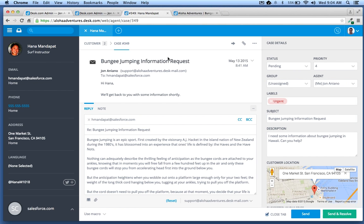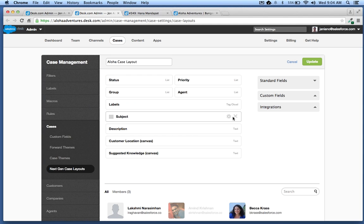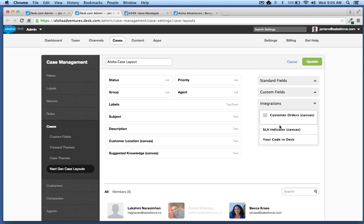Obviously, just like everything else in Desk, once you've written the code to do your Canvas integrations, getting those into the agent desktop is very simple. As you can see here, we've got our case layouts functionality, which allows you to customize the next-gen agent case layouts. Any of the integrations you've built can be dragged and dropped right into the case layout here. As you can see, that location Canvas item and the suggested knowledge Canvas item are right here on my layout.